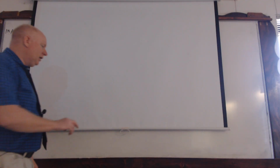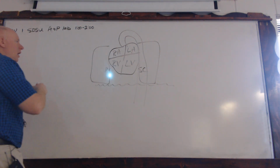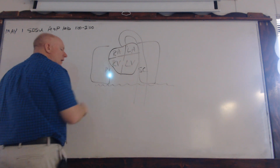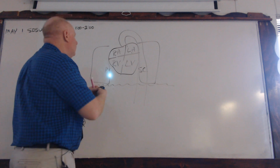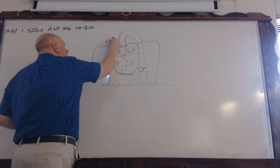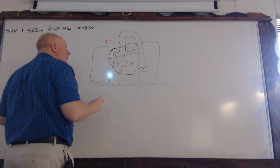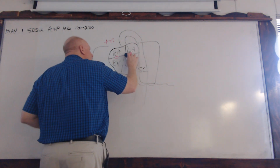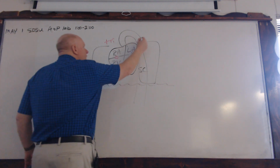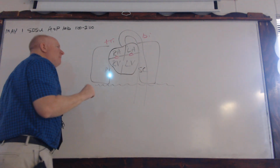Okay, what you can do, okay, is we know that on this side, right under here, you have this valve right here, which is the tricuspid valve, located right here. Okay, then what is on the left side of the heart between the two chambers? Bicuspid valve. So this is a bicuspid valve right here. Okay?